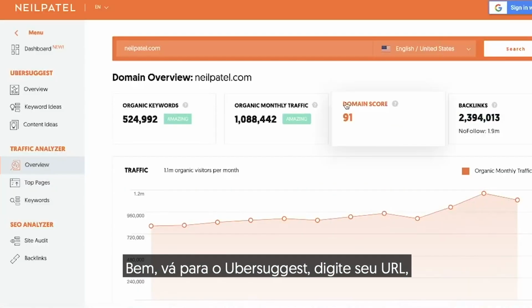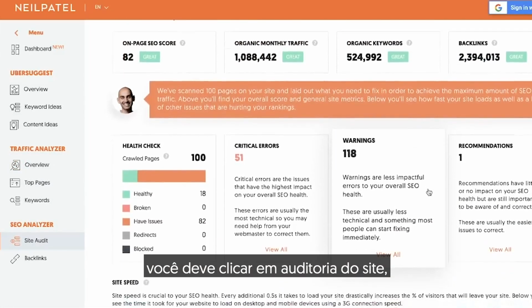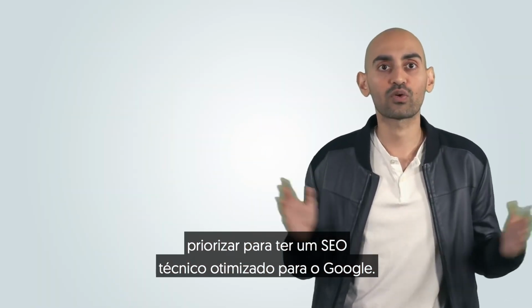Hundreds. Well, go to Ubersuggest, type in your URL, go into the site audit in the left navigation. You want to click on site audit. This will crawl your whole website, tell you how to fix all those errors, plus more, and tell you what you need to prioritize to be technically SEO friendly for Google.